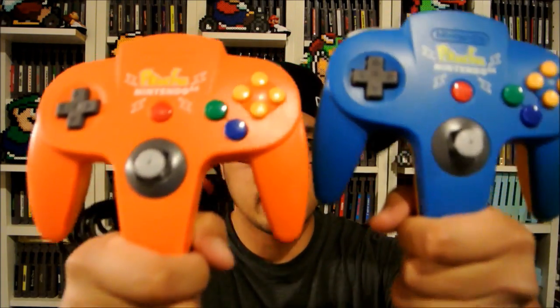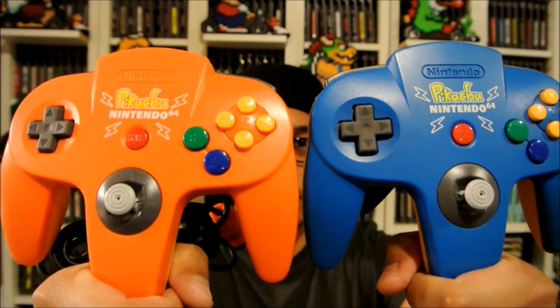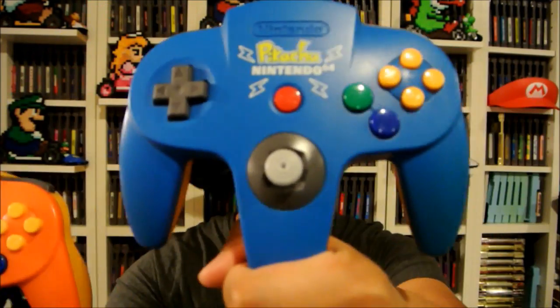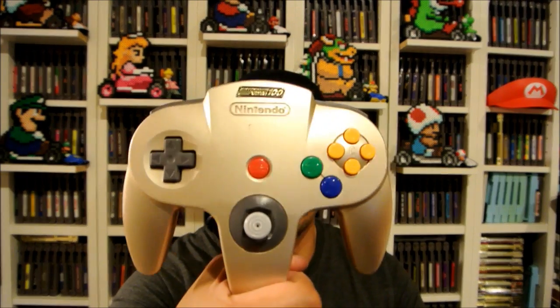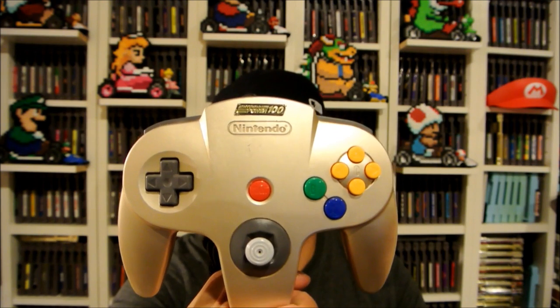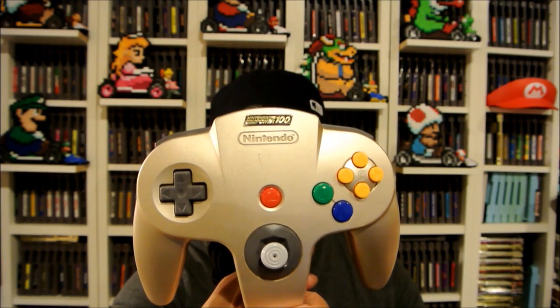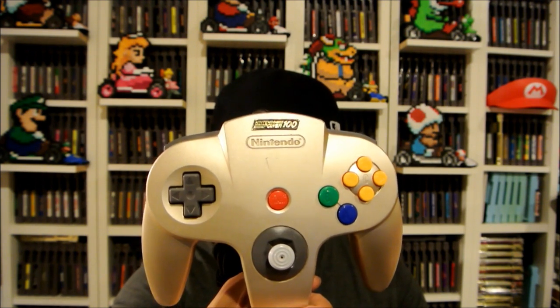We got Pikachu N64 controllers, and these are the Japanese ones, orange and blue. So these are really fun to collect. I really like collecting N64 controllers. And the coolest one I got was this Nintendo Power 100. And this was very limited. They only gave it away through Nintendo Power magazine.